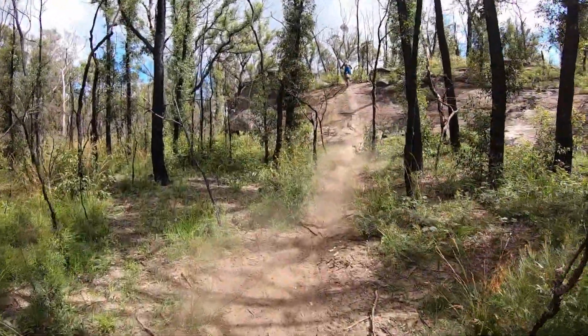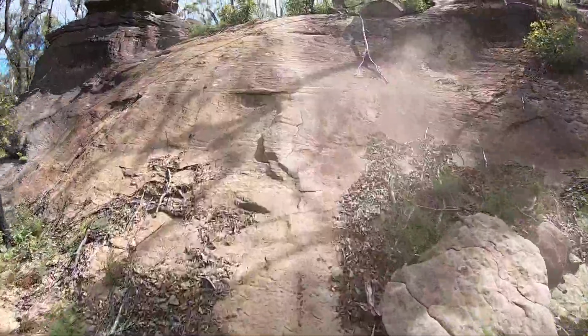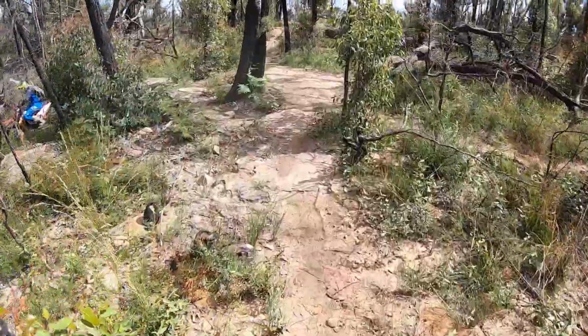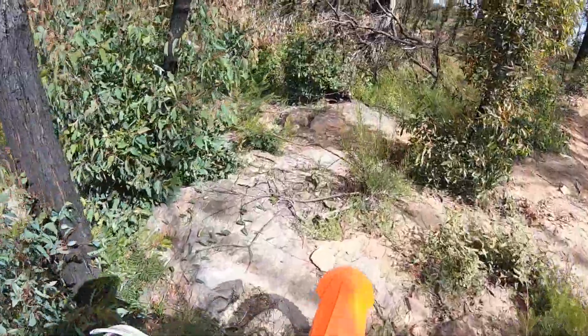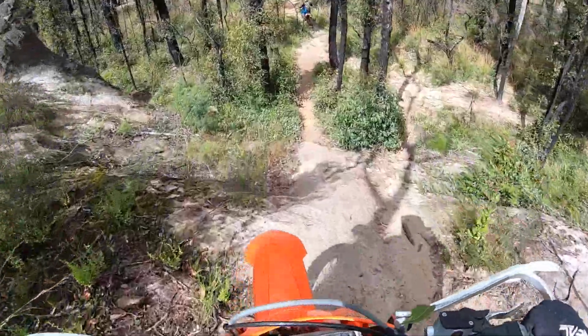Okay, here's 2-story rock. You need to hit this one with some pace or you won't make it up to the top. And this is where I will end this video, just heading down the other side of 2-story rock.